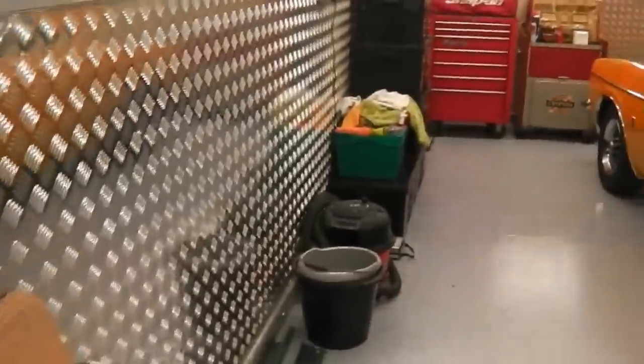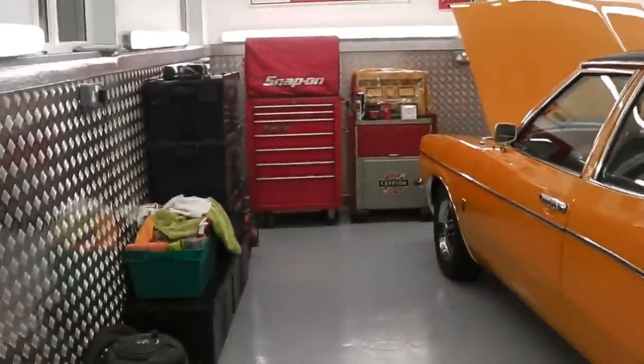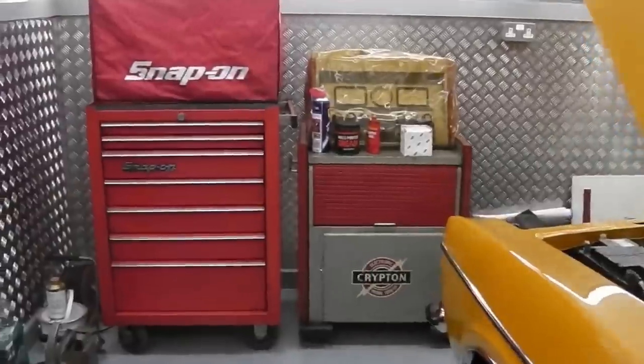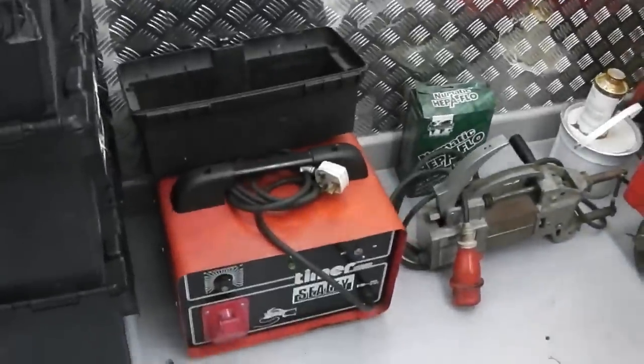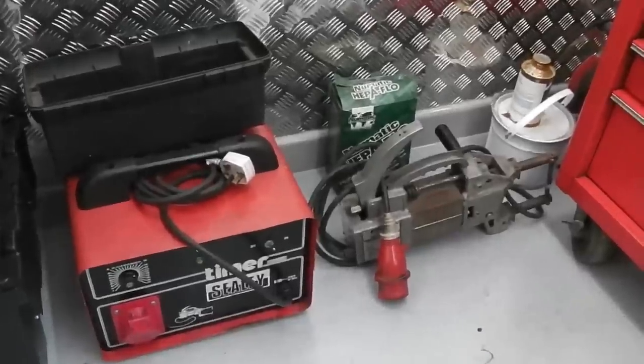Last time you looked, this wasn't here. We've got a new garage. Let's go inside, check it out. It'll echo a little bit now. Just starting to acquire and move in all the necessary parts for the Project Bramble 2-door restoration.